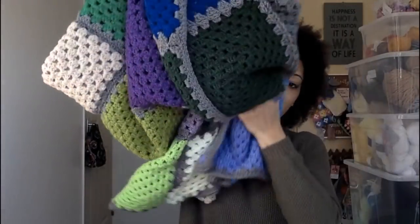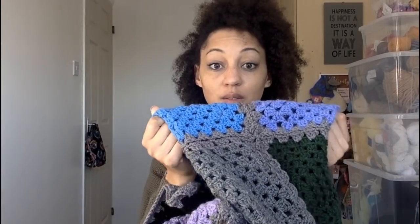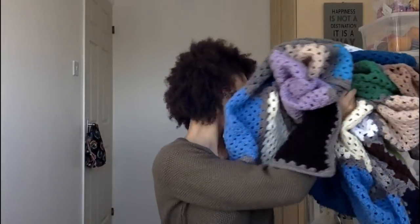So that's the Lily blanket, which if you've watched my All About the Crochet vlog, you will know that I then went on to, from this, create the Just Because blanket, which is supposed to be the girly version. I'm going to have a big pile of blankets to tidy up after this.